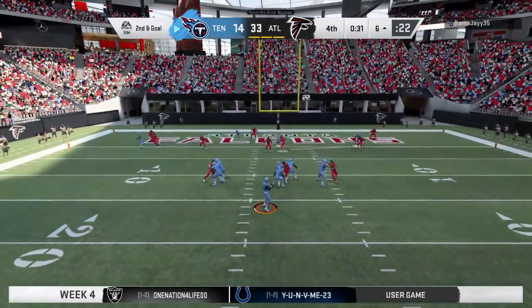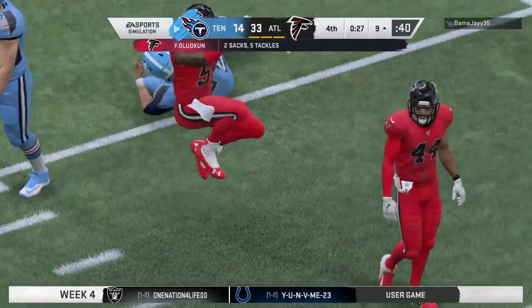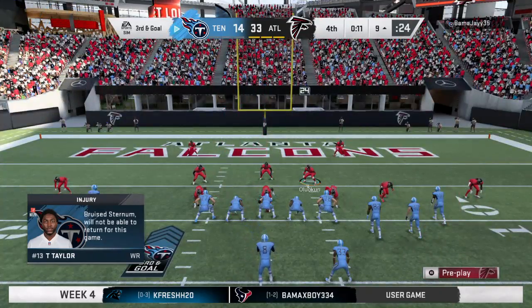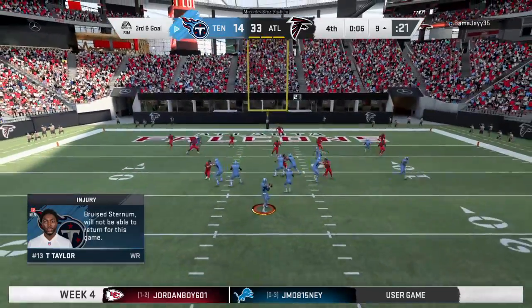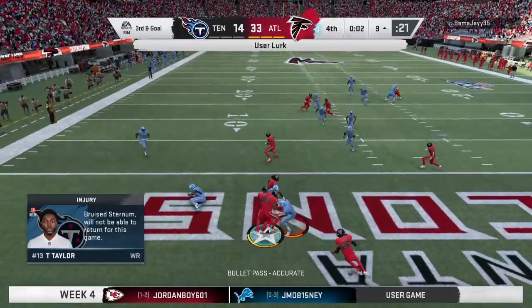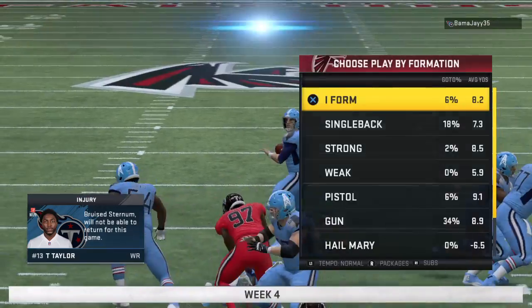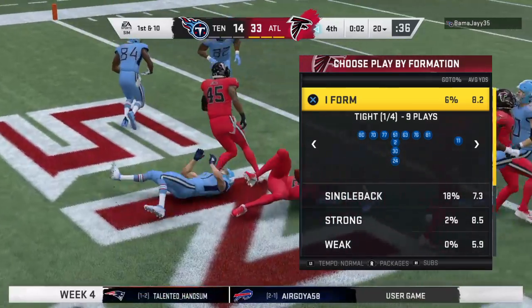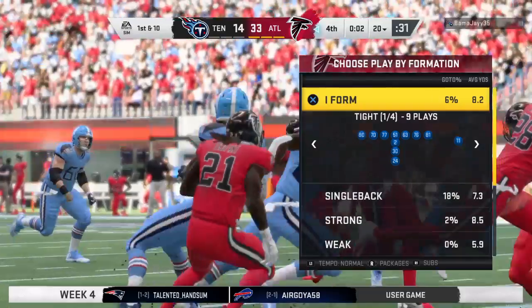To the air again, Mariota. Under pressure, down he goes. Sacked at the 10. They got to have 6 here. It's 3rd and goal. Working out of the gun, Mariota. And it'll be intercepted. Picked off by Keanu Neal. And a big turnover there as his guys will get the football back. Intercepted. The Falcons take over 1st and 10 at their own 20-yard line.